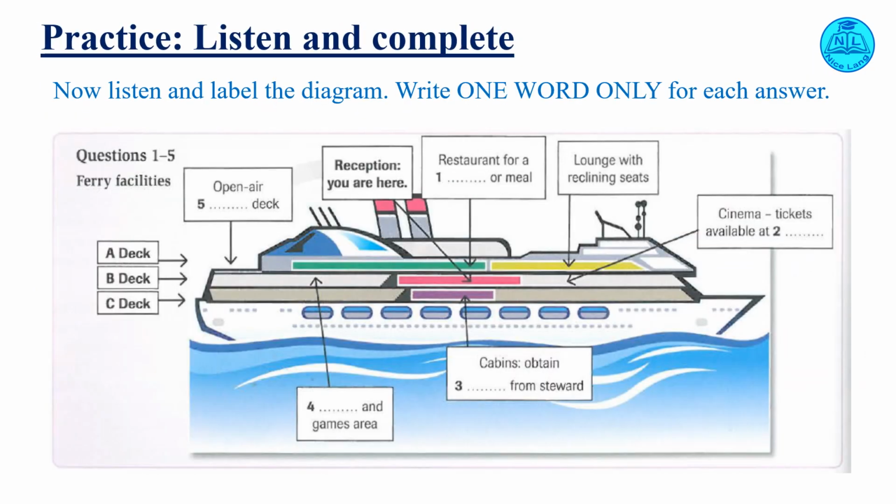Listen and complete. Now listen and label the diagram. Write one word only for each answer.